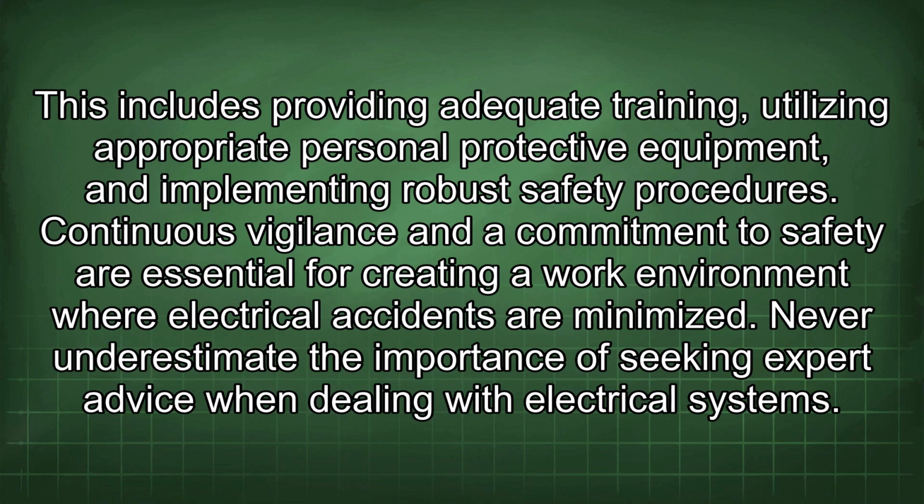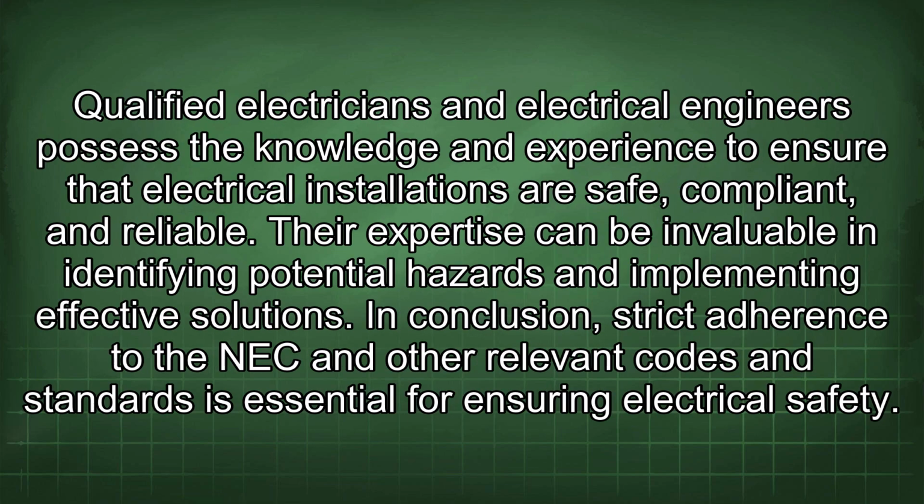This includes providing adequate training, utilizing appropriate personal protective equipment, and implementing robust safety procedures. Continuous vigilance and a commitment to safety are essential for creating a work environment where electrical accidents are minimized. Never underestimate the importance of seeking expert advice when dealing with electrical systems. Qualified electricians and electrical engineers possess the knowledge and experience to ensure that electrical installations are safe, compliant, and reliable. Their expertise can be invaluable in identifying potential hazards and implementing effective solutions.